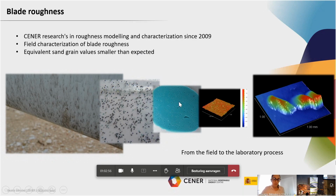That is a replication resin, very easy to use, that you add to the blade surface or to the model used in the wind tunnel with the carborundum surface, and it replicates with very high precision the surface that you have on a real blade and also in a wind tunnel. So once you have this replication resin, you can use a profilometer.